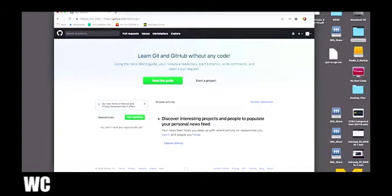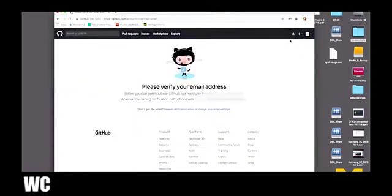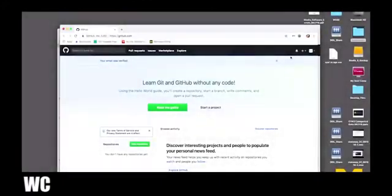The first thing I'm going to do is I'm going to go up to the very top corner and you'll see a plus. When you click on the plus, there's something that says New Repository. And this is the point where it's going to stop and ask you to verify your email address. I'm going to go ahead and do that now. Once you verify your email, it should bring you back to this page. So I'm going to try clicking on the plus again and saying New Repository.